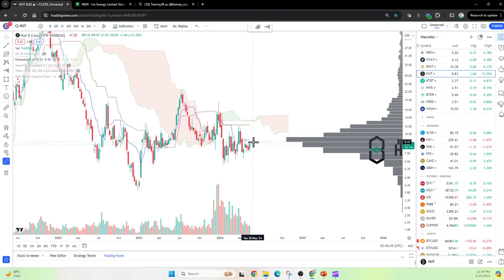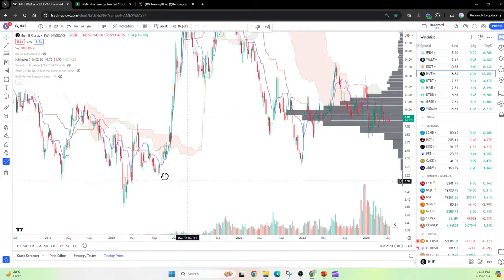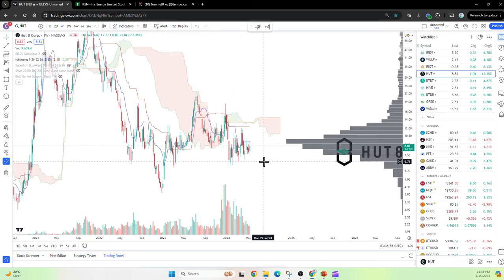Is it going to end up breaking out above and be bullish? Probably, because look over here. It kind of went horribly for a very long time, and sure, it developed like an inverted head and shoulder pattern and broke out above, but it went horribly over here for a long time underneath a bunch of resistance, and there was a late boomer for last cycle.